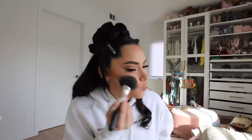And you just wanna go in little circles. This is what I usually do. I've honestly been using this bronzer for a really, really long time. And put some on my chin. Put some on my ears. Okay, now that that is done, I'm gonna go in with my blush.